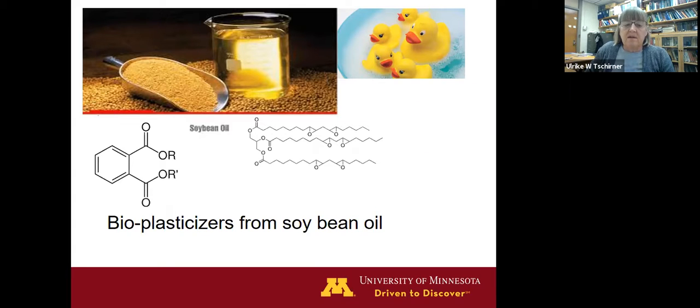making these plasticizers from soybean oil. So you can see the one here in the middle that has all these wiggles on it. That is a plasticizer that's made from soybean oil. It doesn't have the issues of being bad for humans.